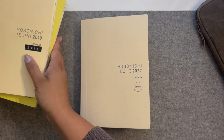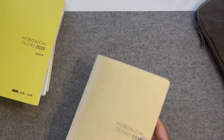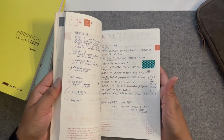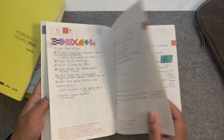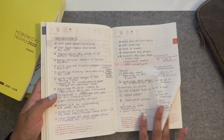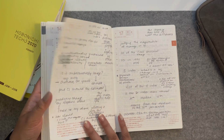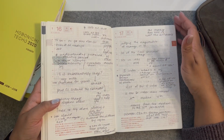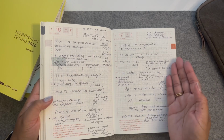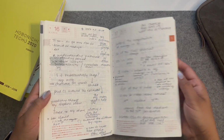But essentially, when I started using the Hobonichi cousin back in 2019, I was using it in a very bare bones way. I barely used any stickers. I was using this kind of like a bullet journal is what I would say. I would have daily to-do lists back here sometimes, notes, sometimes journaling. There's a lot of notes from a meeting. My guess is the meeting was about a research project. And this was very well used, but how I was using it was not that intentional.